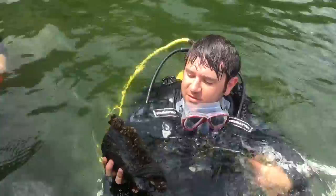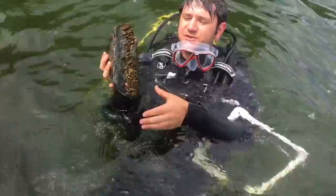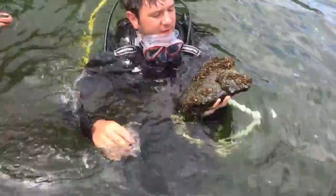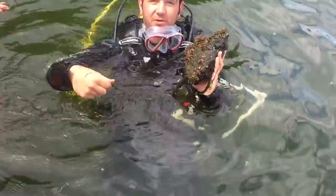Get this real stringy, kind of clingy algae stuff that could become the replacement of the green algae that's floating around in the middle of the lake that we're used to, because the zebra mussels will filter feed that out, but sequester its nutrients on the bottom of the lake. It provides opportunity for this real stringy stuff to take off.